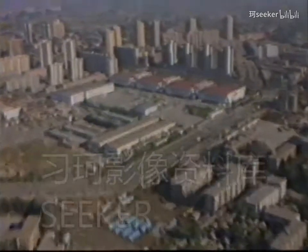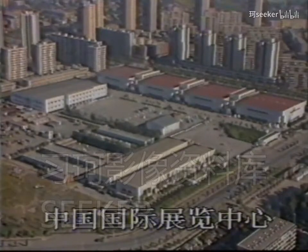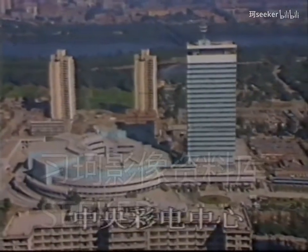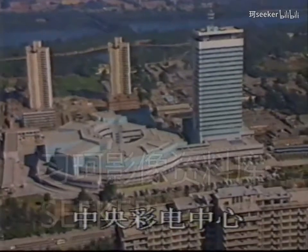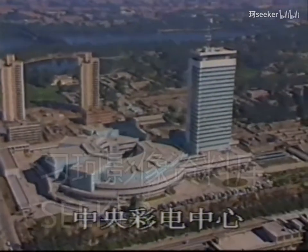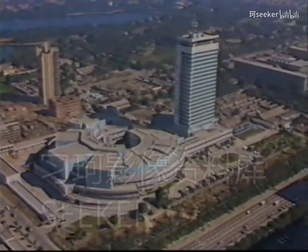With its clean, simple but original design, the China International Exhibition Center has become a window on the world for the Chinese people. The Central Color Television Center started regular transmission in March 1988. The 136.5-meter high TV center currently broadcasts about 30 hours of programs on its 3 channels each day.